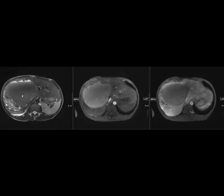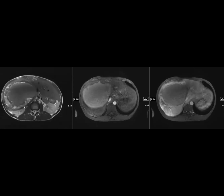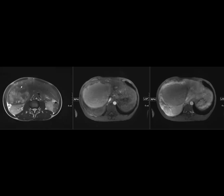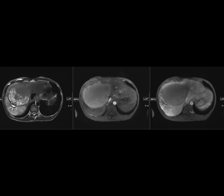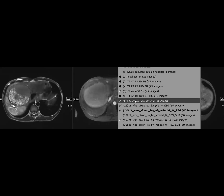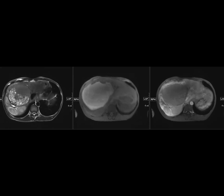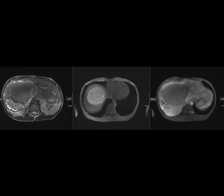You can see that the patient is quite thin, which makes palpation of the liver, I guess, easier. But still, you can see that the right hepatic lobe is pretty much replaced by this huge mass, and 3 additional smaller masses more superiorly. This is the T1 pre. You can see the largest mass is quite heterogeneous on T2 and primarily bright on T1.